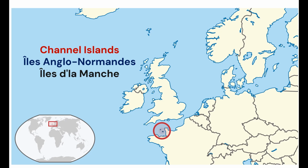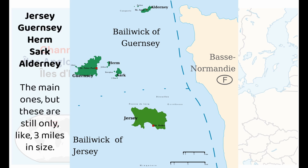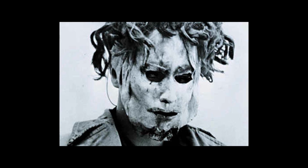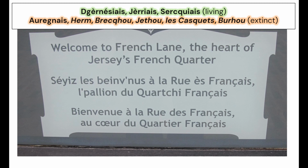captured by Moroccan pirates. South of England, suspended in the Channel, are the Channel Islands, and there's a ton of tiny ones, but the main ones are Jersey, Guernsey, Herm, Sark, and Alderney, but there's also these ones too. Remember, these are all very tiny, like a mile in size. You true crime fans will know Jersey from the Beast of Jersey, but we don't have to talk about him. These islands have their own individual swanky-looking languages too, take a peek.